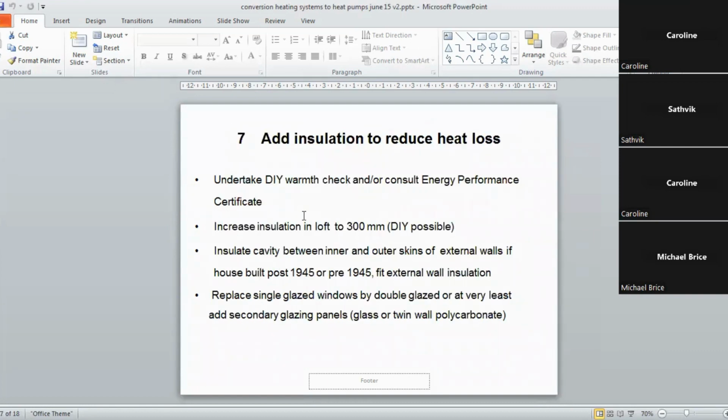Mehdi, if you can talk us through. Yeah, of course. I think insulation to reduce the heat losses. One of the cost-effective approaches to reduce the heat loss from buildings is adding insulation. The first, most straightforward part of the building, or the bottleneck for many buildings, especially the existing building stock, is making sure that we have enough insulation in the loft.